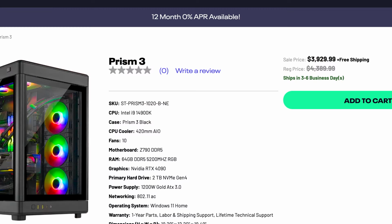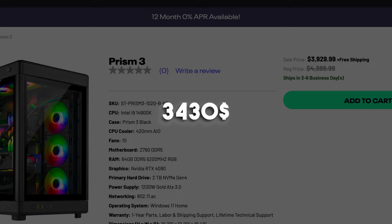This PC is $3,930, but is on a $500 discount after you apply the coupon code, so the price is going to be around $3,430. So yes, it is more expensive than the last one, and it is worth it only if you're a professional content creator, or if you work on something that is going to be very demanding on your CPU, or if you need more RAM.